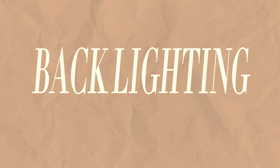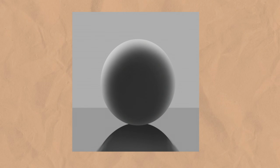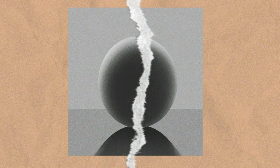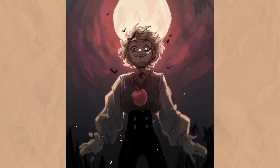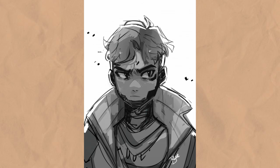There's backlighting. When the light comes from behind, it creates a luminous rim, like a rim light, or a halo effect around the subject. Backlighting often results in a silhouette for the object. Backlighting can separate the object from its background and can create really interesting pictures, I guess.